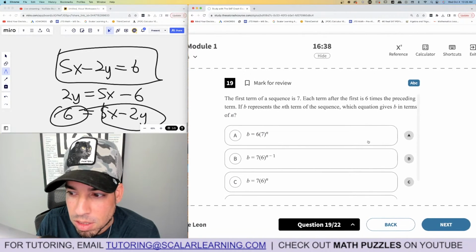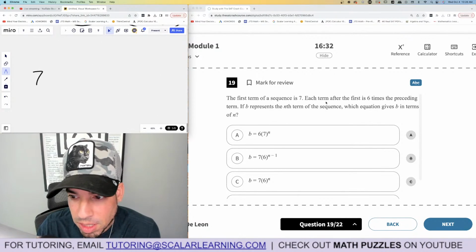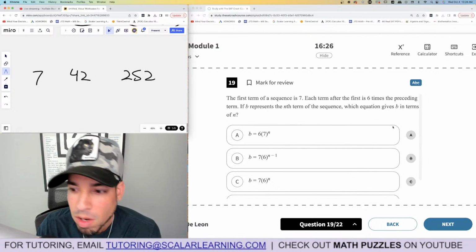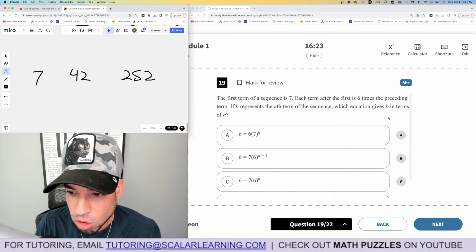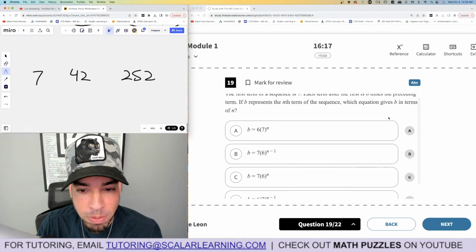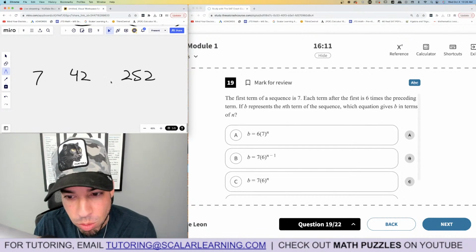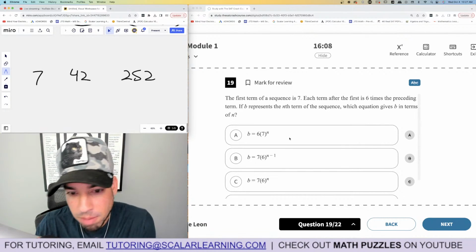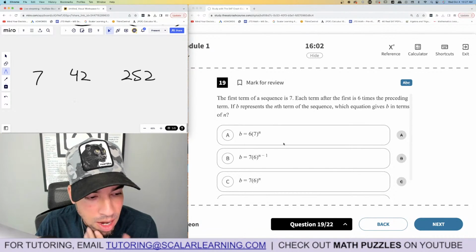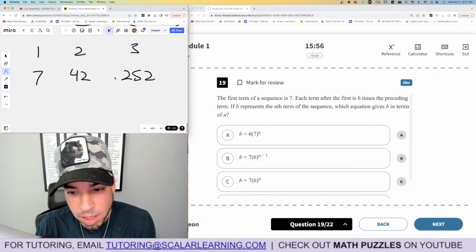First term of the sequence is 7. Hold on, we got a little geometric sequence happening. Each term after that is 6 times the preceding term. So 42, then 252, and so on. If B represents the nth term of the sequence. Okay, interesting. This is a geometric sequence formula question. But there's a workaround if you don't know the formula. I just showed you how to get the first 3 terms. The first one is 7, the second one is 42, the third is 252. So for the nth term, I should be able to plug in 1 and get 7, 2 get 42, 3 get 252.